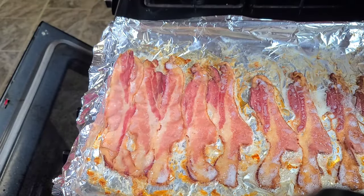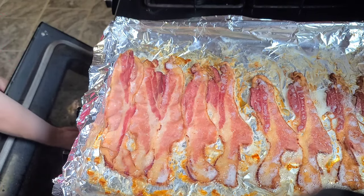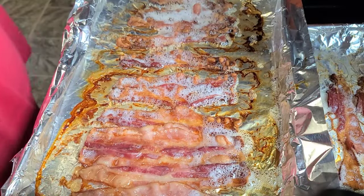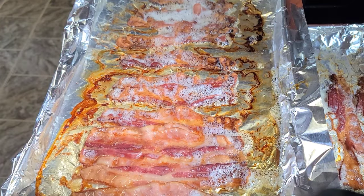Bacon. Alright, I'm gonna turn that off. I'm gonna grab a plate with some paper towels.